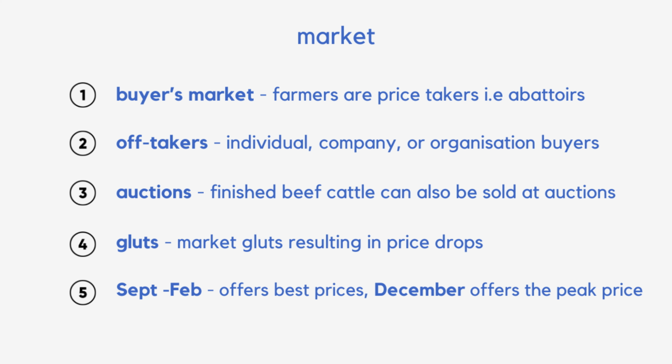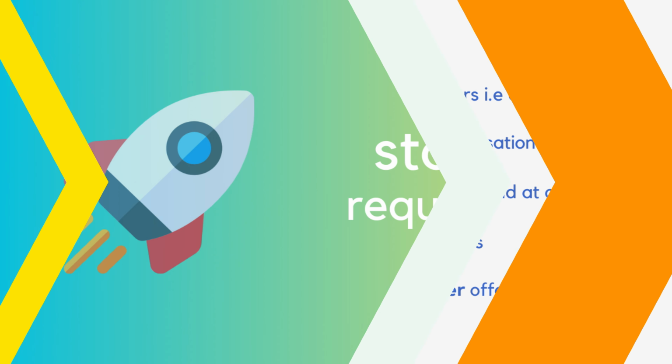So prices are the lowest outside of September and February due to the rainy season boost on open grazing. So when you're targeting the best price, you're going to be targeting September to February, with December being the peak of the price generally. But again, as mentioned, this has been changing in recent years due to the flooding that occurs in the market.